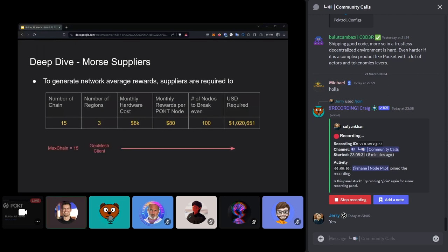The reason that Morse is operating the way that it is really because of two main elements that are alive in Morse. Number one is max chains. With max chains being at 15, that basically means this is how many chains you have to run to get network average. So the reason someone has to run 15 is because of this parameter. And then the reason that someone has to run nodes in three different regions is because of geomeshing.